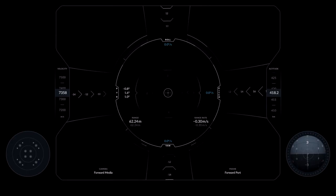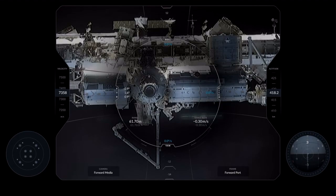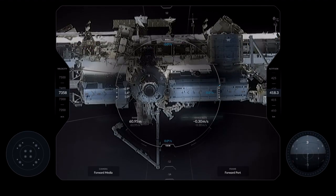International Space Station. That's why it might look a little off-center from the heads-up display that you can see on the screen when we have it up.